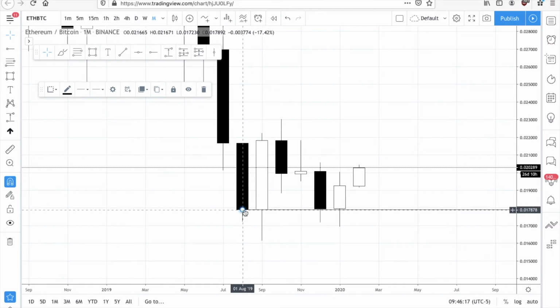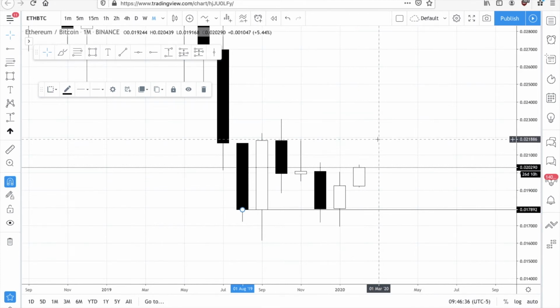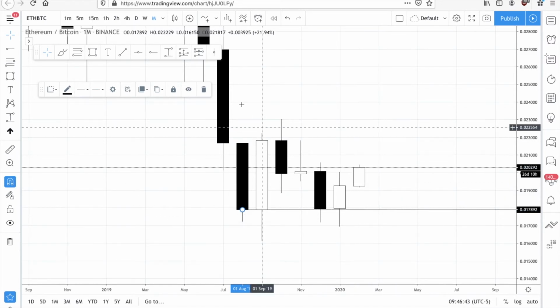And again, look at this level and see how it's acting as support. See how we're closing just above it. We might have wicked down, but we're still closing above it. And now, in February, we're currently moving away from it. So I expect more upside to Ethereum. This is a good time to start putting together a position. I don't expect this thing to blast off right away. I would expect there to be some sort of return back to the price point.